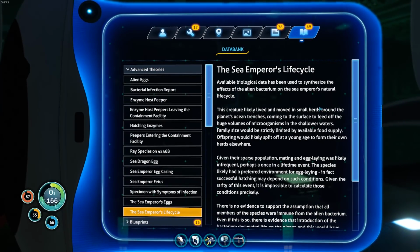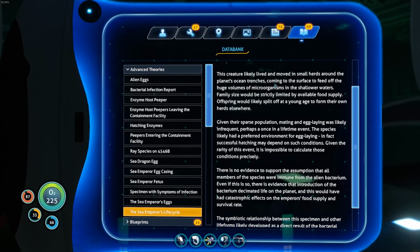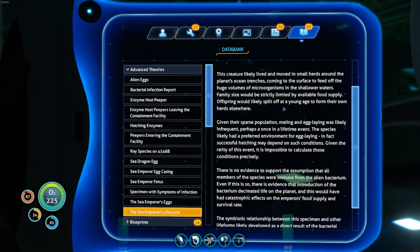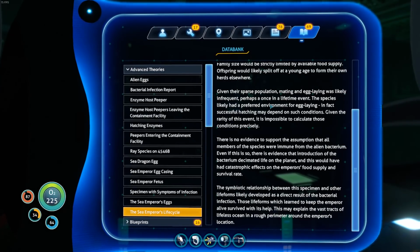Available biological data has been used to synthesize the effects of the alien bacteria on the Sea Emperor's natural life cycle. This creature likely lived and moved in small herds around the planet's ocean trenches, coming to the surface to feed off the huge volumes of microorganisms in the shallower waters. Family size would be strictly limited by the available food supply. Offspring would likely split off at a young age and form their own herds elsewhere. Given their sparse population, mating and egg laying was likely infrequent, perhaps only a once in a lifetime event. The species likely had a preferred environment for egg laying. In fact, successful hatching may depend on such conditions. Given the rarity of the event, it is impossible to calculate those conditions precisely.